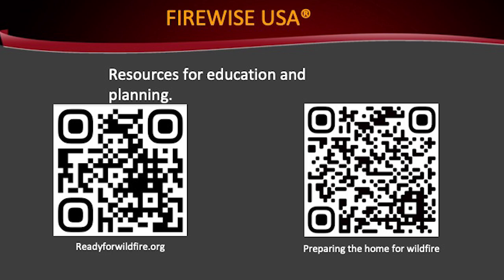But if you go to readyforwildfire.org and preparing your home for wildfire, whether or not you guys choose to go forward with the Firewise process, any type of efforts that you can do towards preparing your home is the better off you are and the better off your community. And I give the example in a harsh way. There will not be a fire engine in everybody's driveway. And there's a lot more that's going back to the homeowners, which rightfully so, because we need to be doing our part. It is our responsibility as homeowners in this area to do that. We don't want to be the conduit for it.